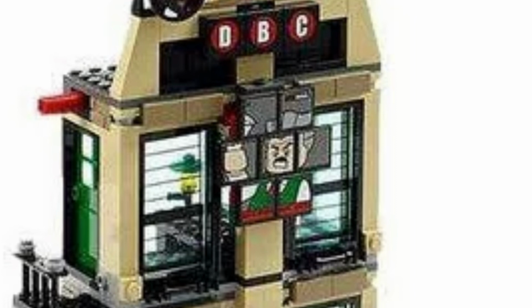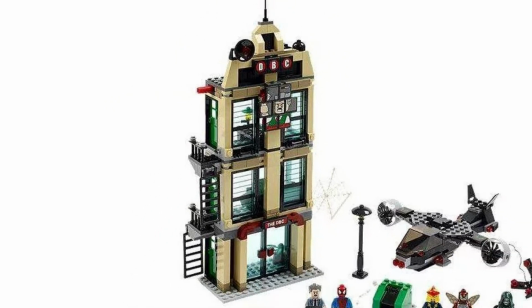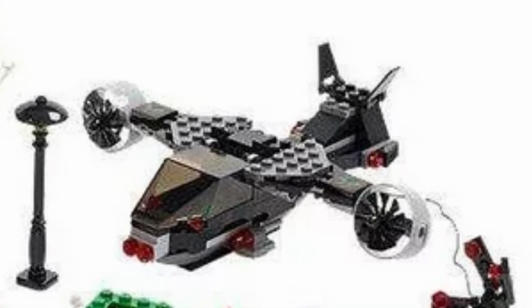I mean, the J. Jonah Jameson. It's kind of weird they split it up, but for a bunch of screens, it makes sense, and it doesn't look half bad. The Daily Bugle in this set has a lot of play features, which is really cool. But a really cool feature of this set is, I forgot his name, Dr. Doom's ship. That ship is an awesome build. It's pretty basic, but it looks super cool.